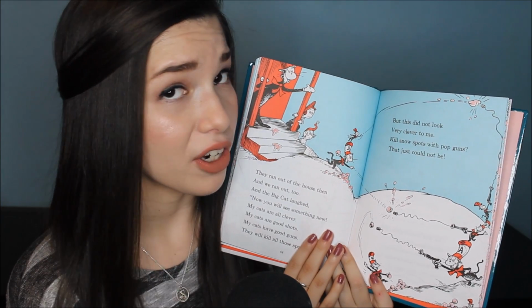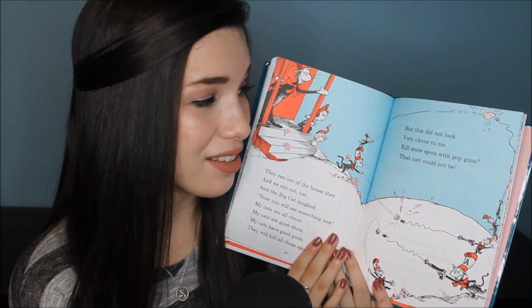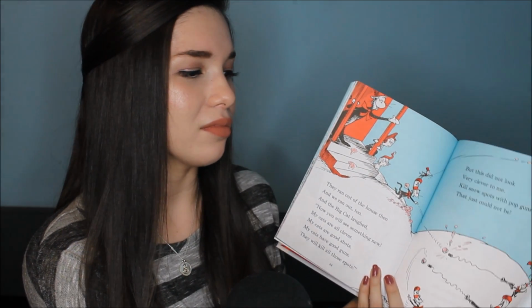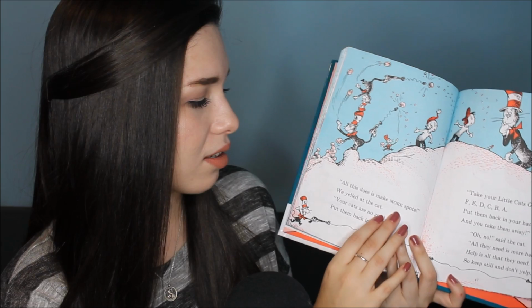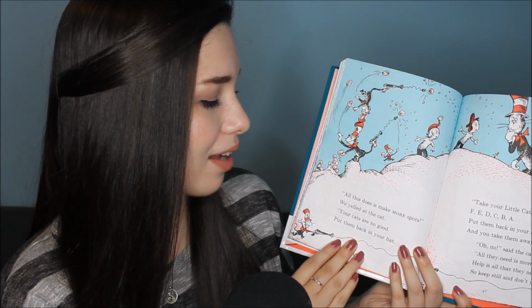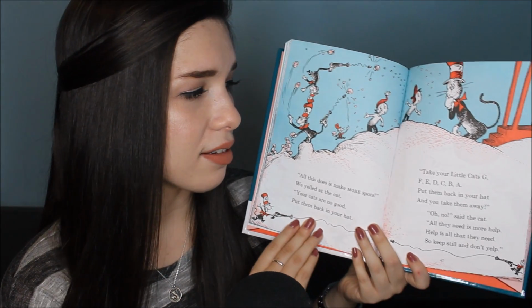But this did not look very clever to me. Kill snow spots with pop guns. That just could not be. All this does is make more spots. We yelled at the cat. Your cats are no good. Put them back in your hat.